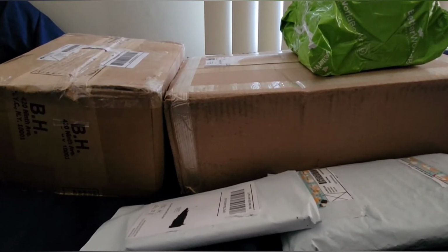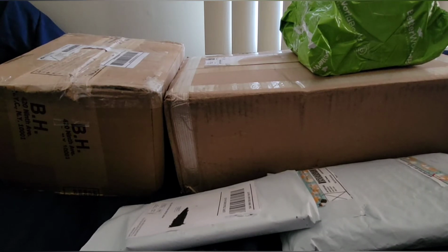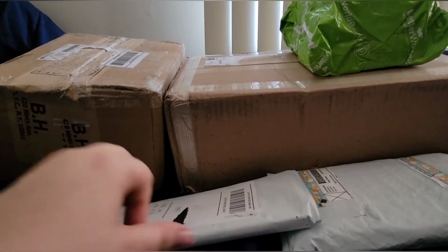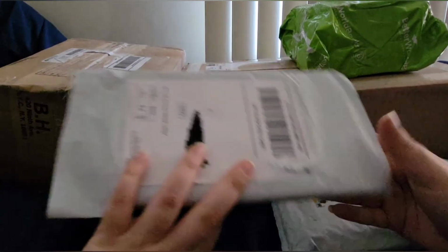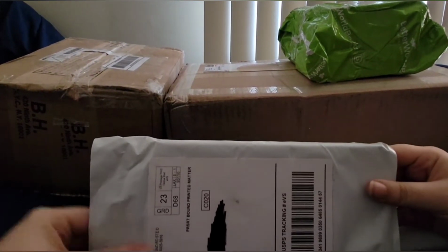Hey guys, I am back again with a second batch, which is looking like of 3, of manga that I have ordered over March, which is still this month. I don't know what it'll be by the time I upload this, but yeah, might have shaky cam since it's kind of leaning on my bed here.